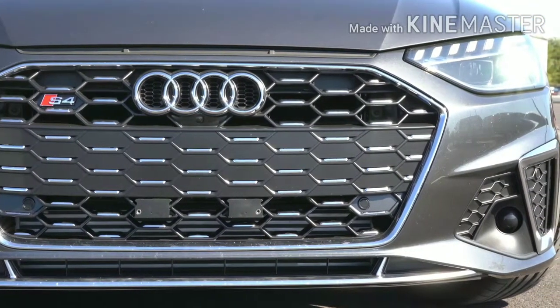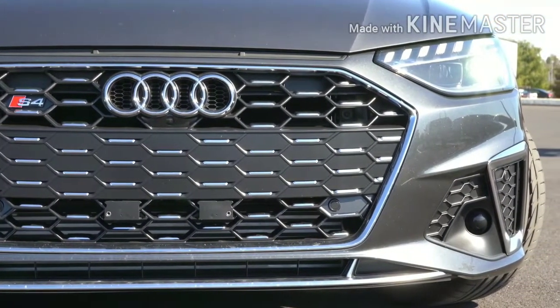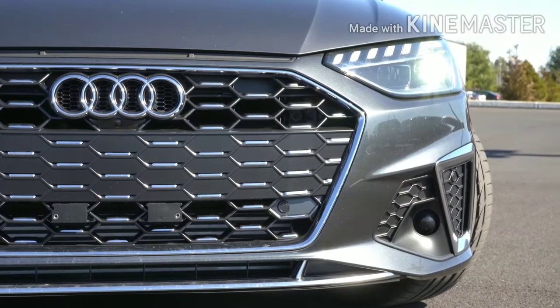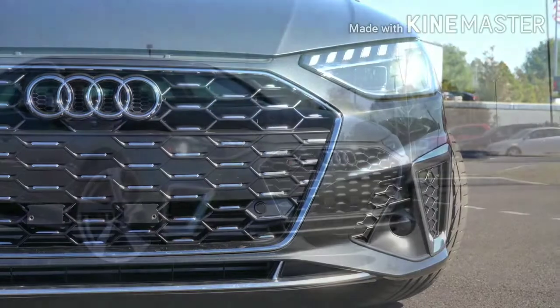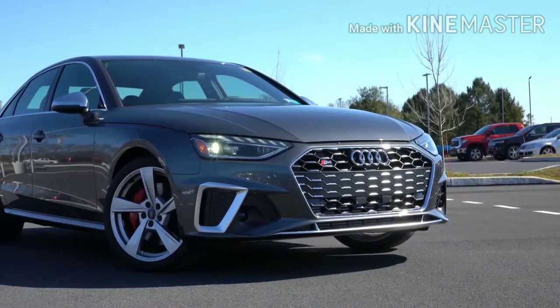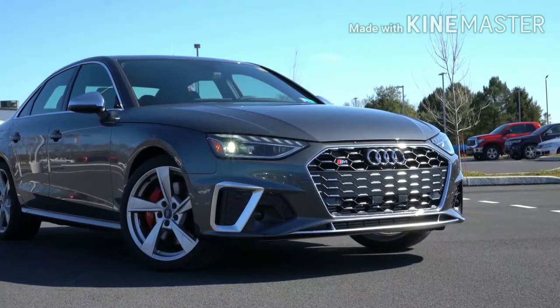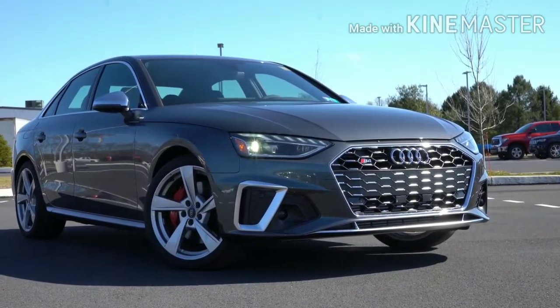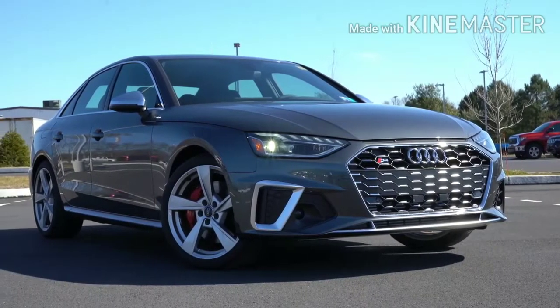LED signature daytime running lights also coming standard, and if you were to go with that Prestige trim level, that is going to add matrix LED headlights, essentially super bright, kind of like BMW laser lights. So it's essentially just the very brightest, the very most wattage allowed by law, more or less. And that Prestige trim is also going to add on top of that headlight washers as well.